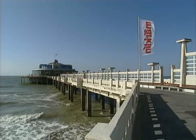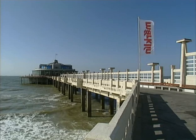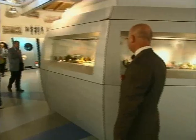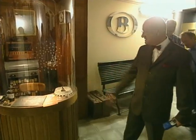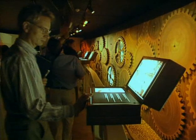Blankenberg is unique. You won't find a pier like this one anywhere else in Europe. It took 3 years and a lot of money to renovate it, and now it's as good as new. This is Train City, a mixture of museum and theme park. The atmosphere is good, with echoes of Charlie Chaplin's famous film Modern Times.